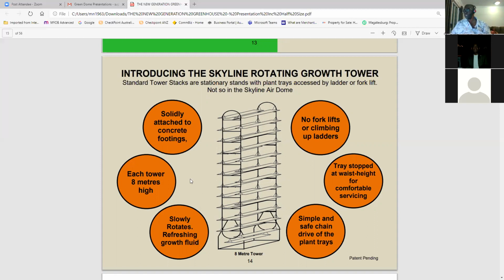Each growth tower is about 8 meters high, and it slowly rotates so that it refreshes the growth fluid every time, which are the nutrients required to grow plants. It uses safe chain drivers to keep them moving like this, so people don't require any forklifts to harvest the produce. The trays can be stopped at waist height for comfortable servicing or harvesting. So that's the cutting edge, and that technology has come from Korea.